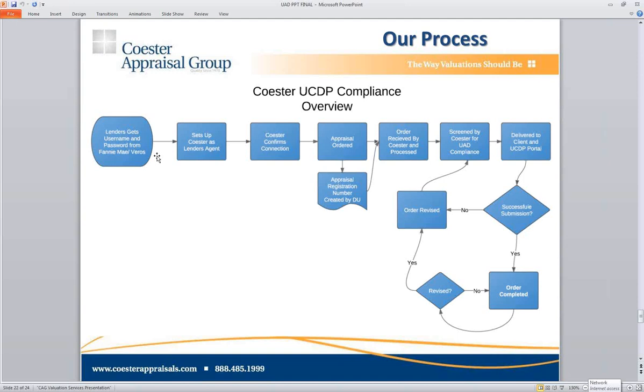Then we'll screen it for the UAD compliance, and deliver it to the client and UCDP at the same time, so you guys will get it, and then we'll deliver it to both of you. If it's a successful submission, then the order's complete and we're over with.